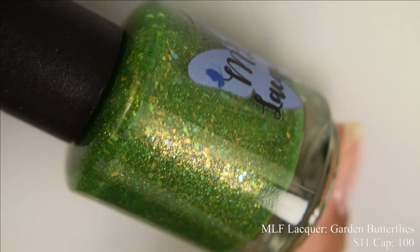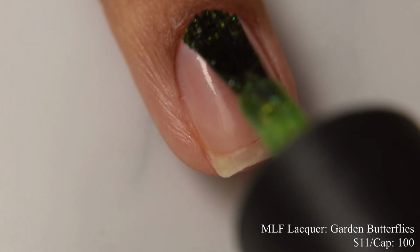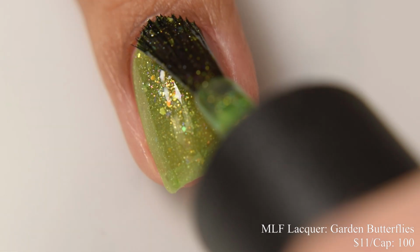And MLF Lacquer brings us Garden Butterflies. This is a green jelly base with rainbow crystal chameleon flakes, gold sparks, purple sparks, and silver holo ultrafine glitters. This is part of her Butterfly series. Price is $11, and there is a cap of 100 bottles.